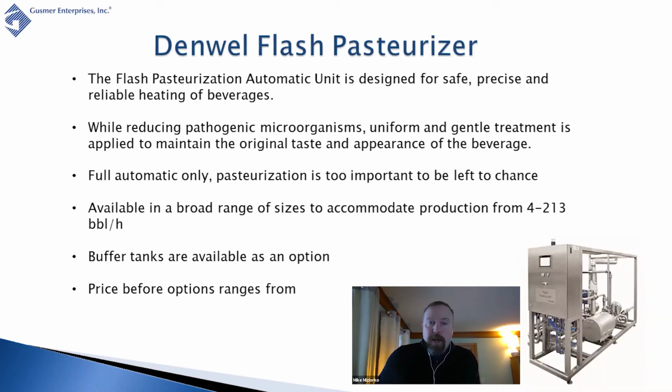Other important thing, depending on what your process is and what your ingredients are, you may need to pasteurize your product before it goes into packaging. Denwell also offers flash pasteurization equipment. Their flash pasteurization unit is fully automatic. Basically, you enter the values that you want out of your product in the end, and the machine does the rest. While there might be different levels of automation in other pieces of equipment from Denwell, Denwell feels that pasteurization is probably best left to automation.